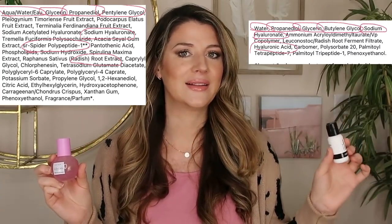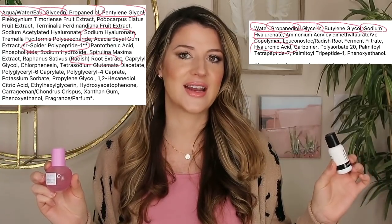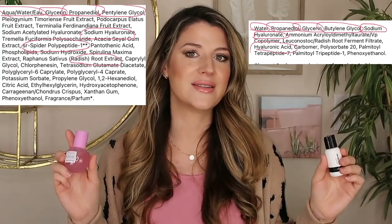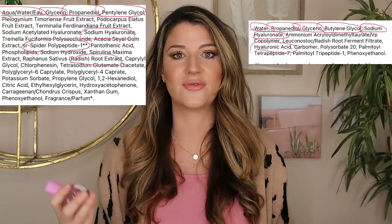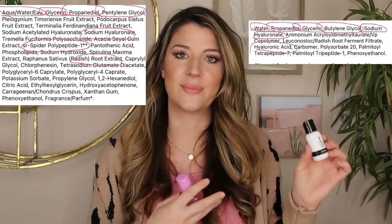But the cool thing about Inkey-List, the ingredient list is very short and sweet. It's to the point. It has your 2 types of hyaluronic acid, and then it also contains a matrixyl 3000 peptide complex. Matrixyl 3000 is probably the #1 studied peptide complex. It's known for its anti-wrinkle fighting capabilities. So that was great to see in an $8 serum. So you're getting that peptide component to this.